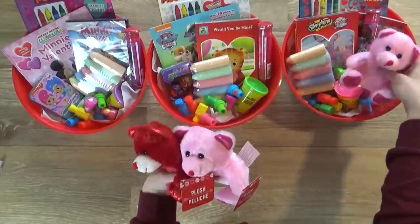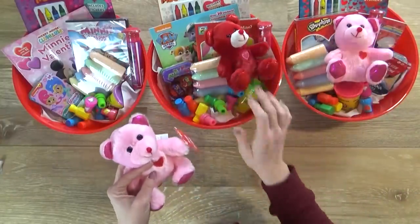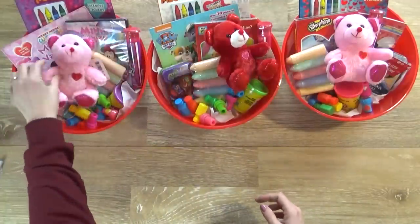So I have this one for Mackenzie. Let's see, Jackson will take the red one, and Lily will have the pink one.